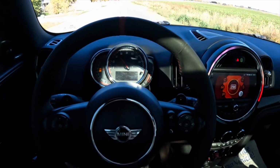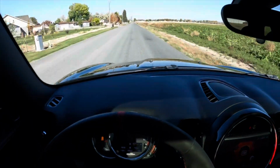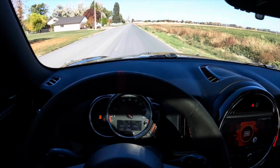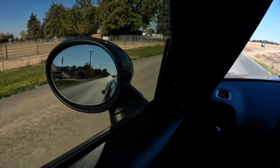It's not fast, but it's quick. The 228 horsepower does pretty well for this bigger, mid 3,000 pound version of the Mini Cooper. The blow-off valve sounds really fun, and the brakes work well when there's dogs in the road and you need to slow down.